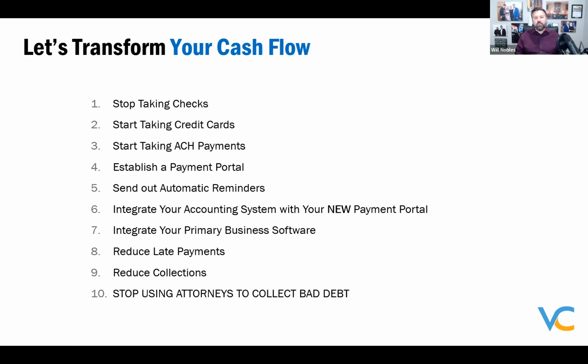Number 6, integrating your accounting system with the new payment portal. So if you're using QuickBooks or other systems, these payment portals can integrate with QuickBooks or other systems like that. So definitely integrate all that together so you have a clean process for your payment cash flow system. Integrate with your primary business software. So if you've got software that you're billing projects from or billing widgets or whatever that is, integrate that with QuickBooks, integrate that with your payment portal. And I just say QuickBooks because we use QuickBooks, but integrate that all together.